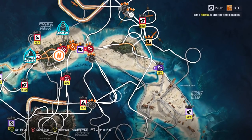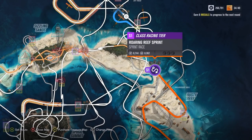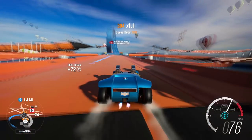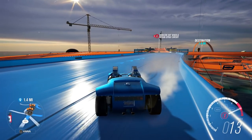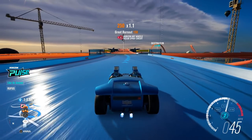Okie dokie, let's open up the map here and see what we have to do next. Maybe this one right here. Roaring Reef Sprint. Okay. That sounds pretty intense, but I have to imagine, with a little bit of faith, a little bit of magic. Okay, I overshot that turn. Come on, baby. Get some traction. There you go. There you go. There you go. Here we go.